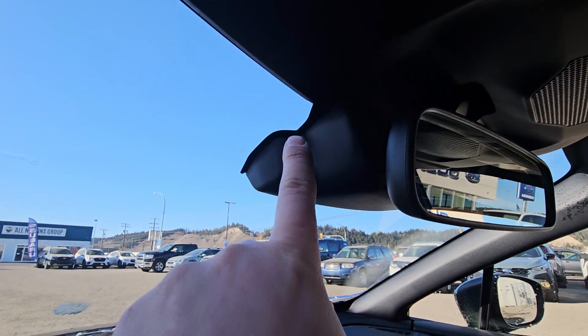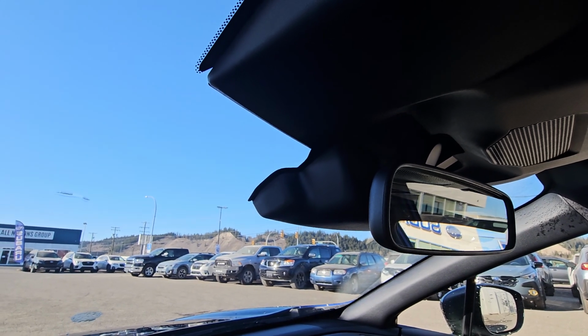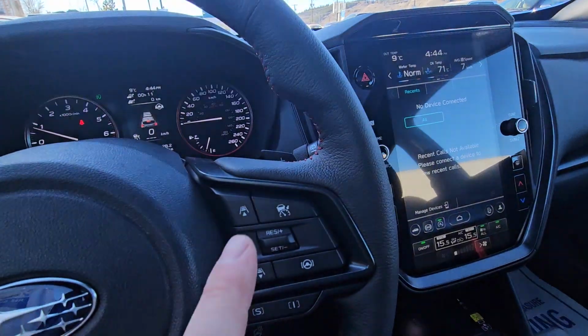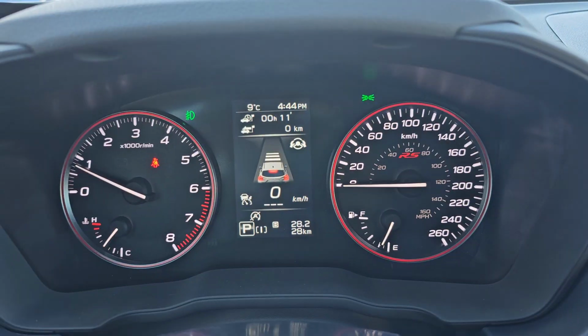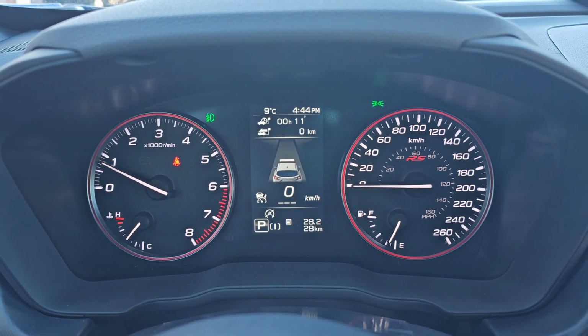Wider field of view with this 3rd wide-angle mono camera that all of our Subarus now have. Well, nearly all of them. The ones that haven't been redesigned don't have those yet. But when I'm turning on cruise, I get an image of the Impreza there. And you can see there's 3 bars ahead of it. Now there's 4. All the way down to 1.